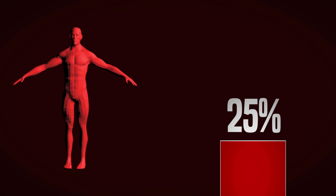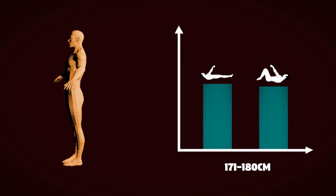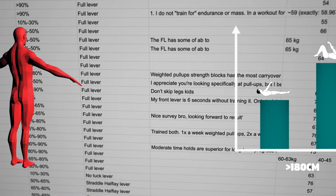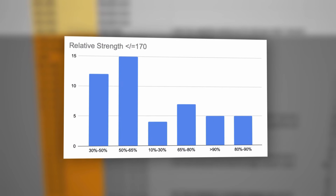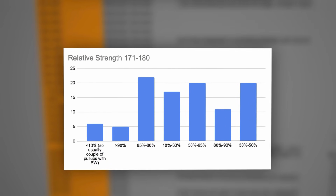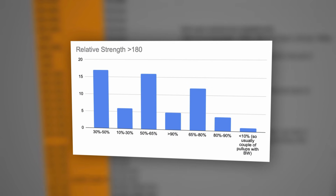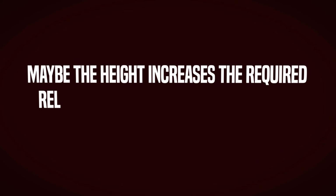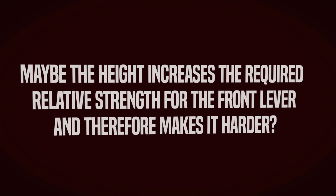What's even more interesting to me is the ratio of advanced tuck to full lever, which rises as we go up in height in the following manner. I was also curious about the relative strength comparison between these groups. After creating the graphs, I did not find any significant changes in this metric, and surely no strong tendencies between the groups. Is it just statistics, or maybe there is something to it? Maybe the height increases required relative strength for the front lever and therefore makes it harder.